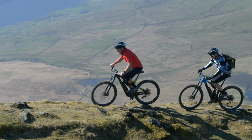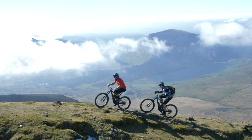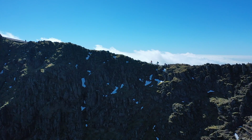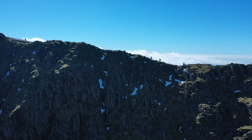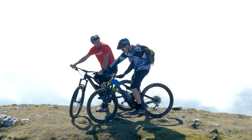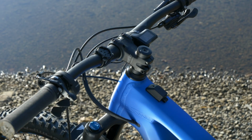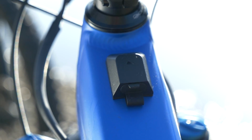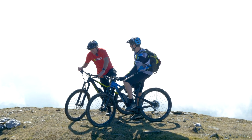Wow, there's the top. Over 3,500 feet on one battery charge. That's pretty impressive. And I tell you what, we did it in the standard motor settings. You can actually customize this bike on the eTube app. That's right, Steve. One thing I have been staring at all day is this USB mount on my top tube. I mean, I can charge my lights because I don't want to be getting stuck up there in the dark. Well, we're not going to. We're going to dive off the other side.